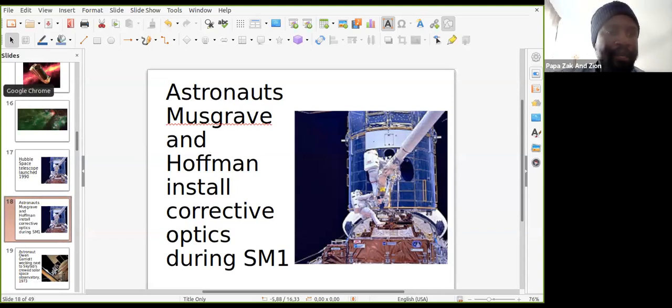So before I continue, I would show you a video of how the Hubble looks like in the night sky. Just give me a second. I'm going to stop sharing this one and I'll share another image. Okay, new share.